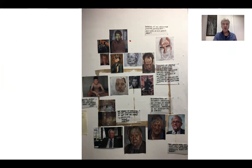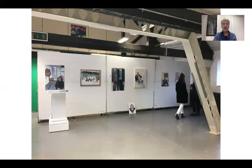This is students' work that took place during that project, to give an example of the work that goes on in the department. And here is a student's work on the wall where they're showing images of the portrait work of Lucian Freud.